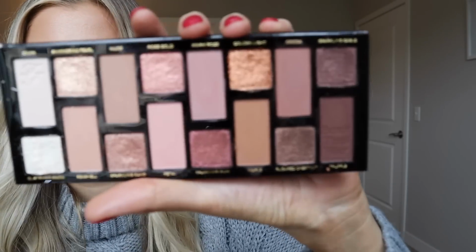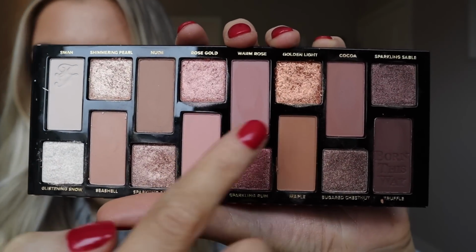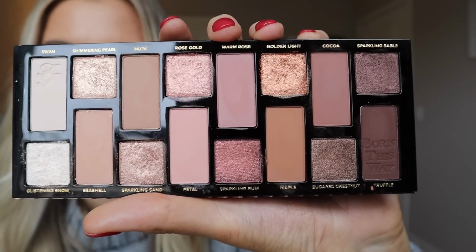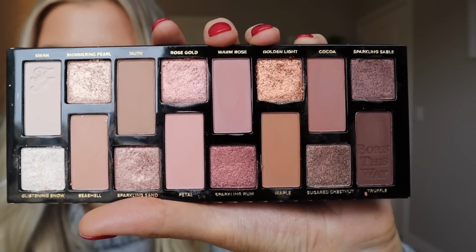So let me show you what I was talking about as far as what those shimmers look like. Can we see that one is very chunky right there? We have that going on a little bit in here, but not nearly as much. So it's definitely more specific to that shade. It's just pressed differently.